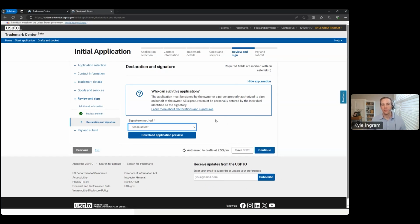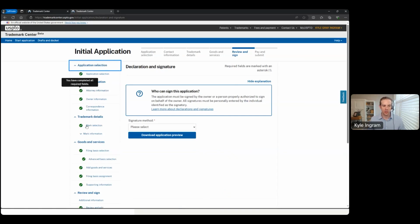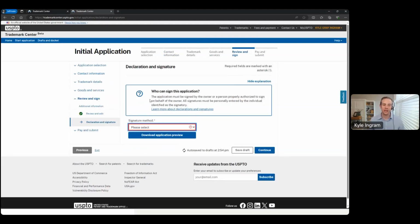you can hit continue. If there is an error, and in retrospect, I probably should have intentionally done something wrong, just so you could see what the error looks like. All of these green checks over here, one of them will be a red circle with a red exclamation point in it. And that's going to be your way of knowing that the error is located there. So let's just say it was in correspondence information. So if that's where the error was, I can click on that. I could fix whatever it is that's here. And then once I fix that, go back to review and sign. So there you go. That's the little error message. If you see that in any of those other categories above, that means that something there needs to be fixed. So we're going to go to the declaration and signature section.